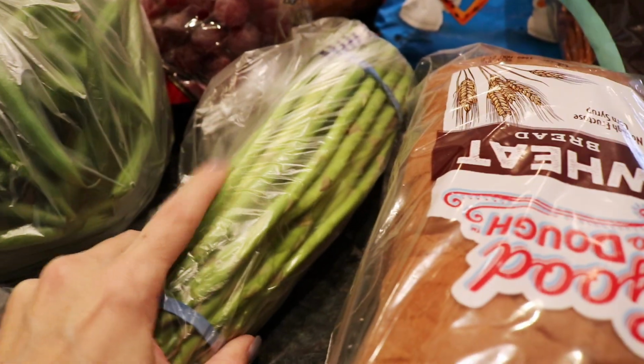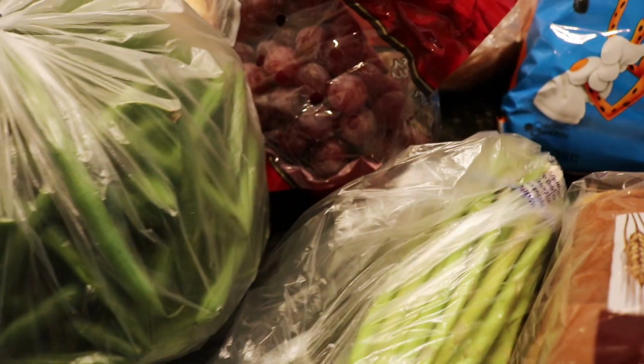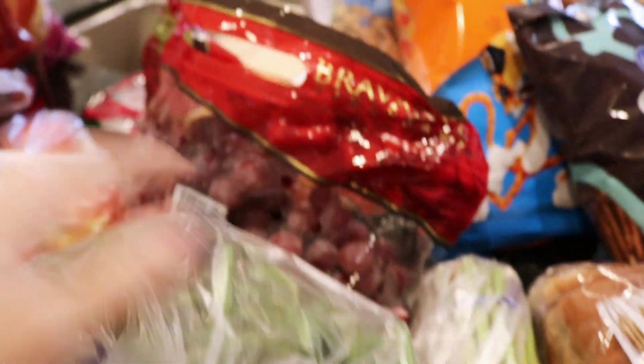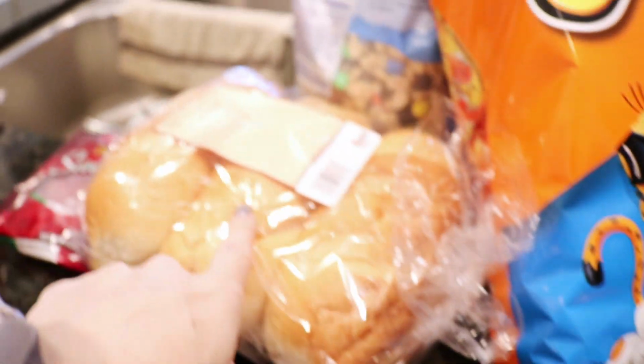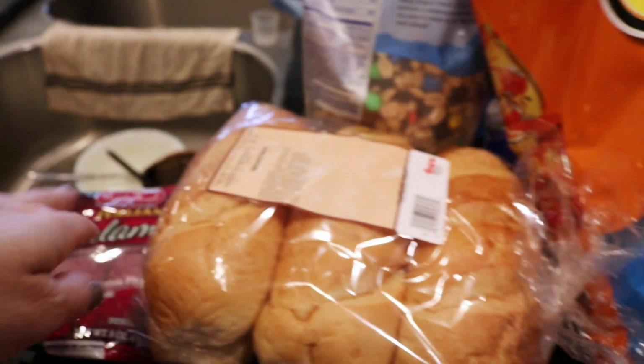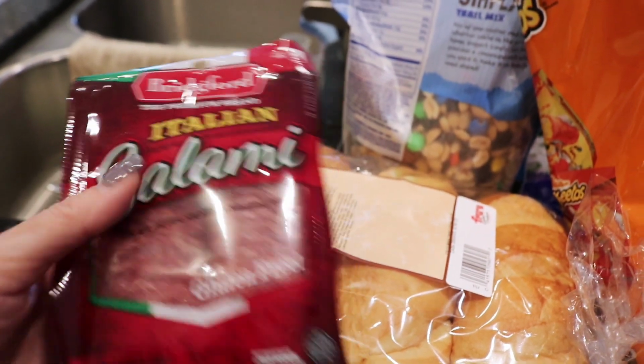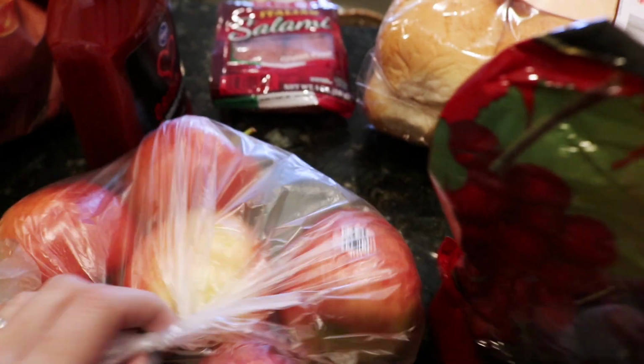I got my asparagus. I also put asparagus in my green bean casserole. And a whole bunch of green beans. We got some grapes. We got sub rolls for our meatball grinders. Some salami slices for the appetizer. Needed a few more apples.